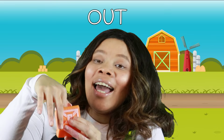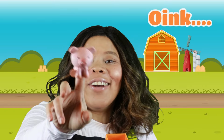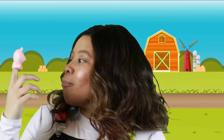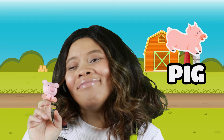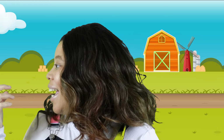Ooh. Ooh, we gotta take him out. Take him out. Can you say out? Out, out. Oink, oink, oink. Whoa! Oink, oink, oink. This is one of Miss Mookie's favorite animals. Do you recognize this animal? Yeah. What animal says oink? It's not a goat. It's a pig. It's a pig! A nice pink pig!